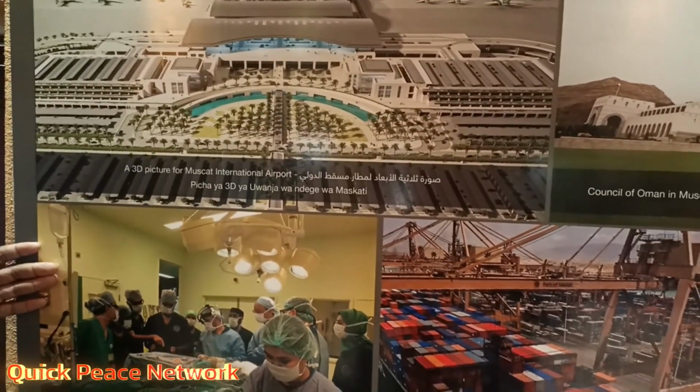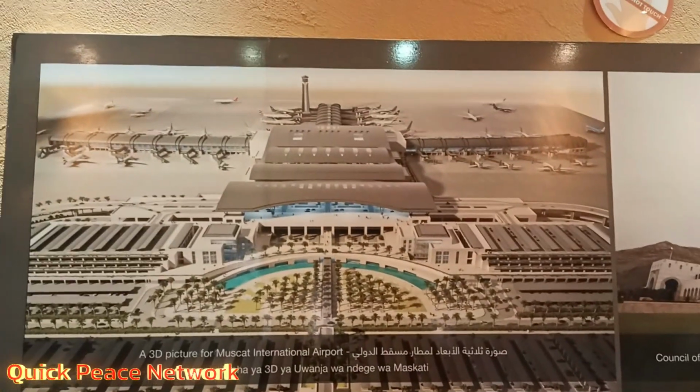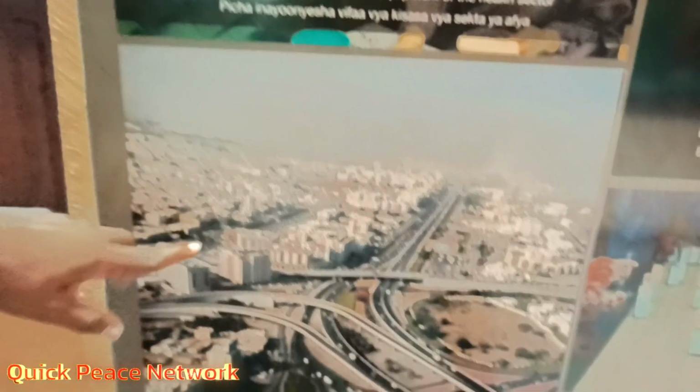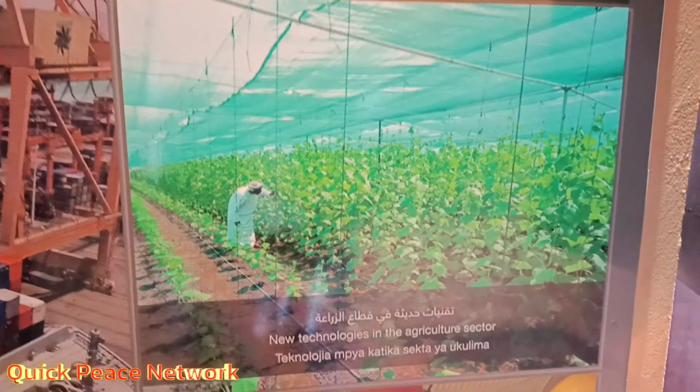Developments in Oman. Oman now has very big airports. Where is Oman? Oman is an Arabic country, just after Saudi Arabia. They have very good doctors and are good in medical services. You can see they have good roads down here. You can see transport and logistics; they're very good in transporting items. They are also good in agriculture. Down here we have the textile industry and the manufacturing of different clothes. So Omanis of the time are people who have developed.